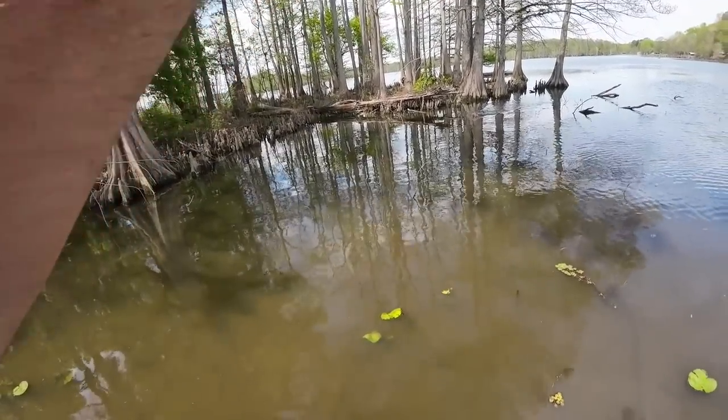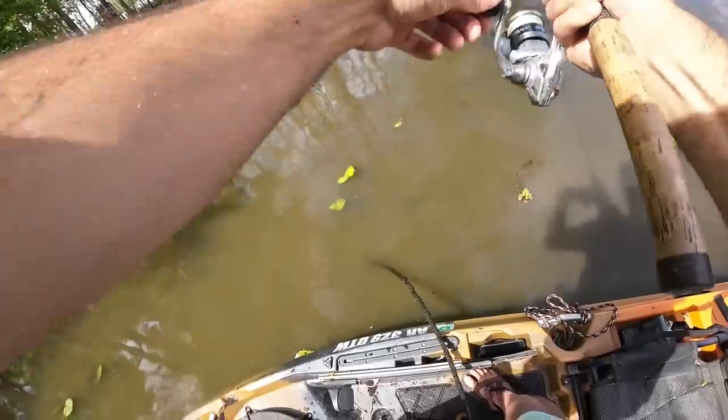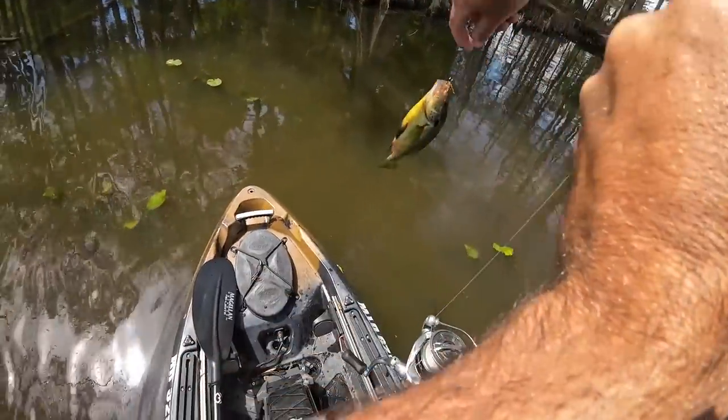I got one, I got one, I got one. I was stuck in a tree and I had a fish. That's a big one. That's a big one if we can keep it hooked up. Oh yeah, another nice one.